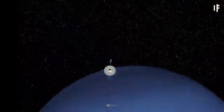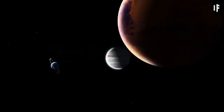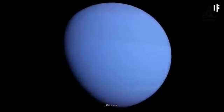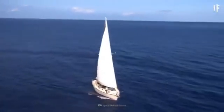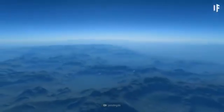In 1989, NASA's Voyager 2 spacecraft whizzed past Neptune. 5 years later, we captured incredible images of this planet 4.3 billion kilometers away from Earth with the Hubble Space Telescope. Although it might look like a fun place to bring your yacht, Neptune's oceans aren't quite the same as the ones here on Earth. About 80% of the planet is made up of an icy substance consisting of water, methane, and ammonia.